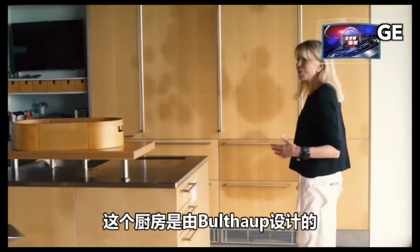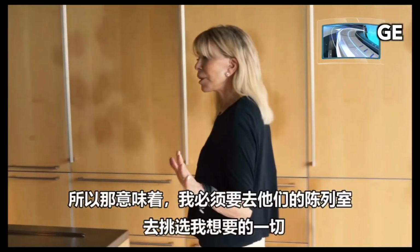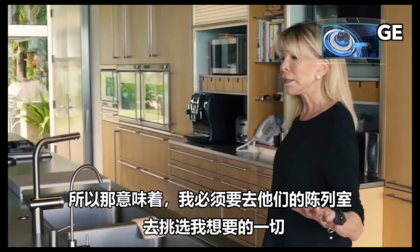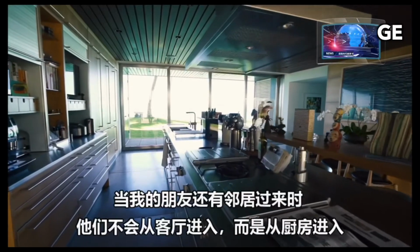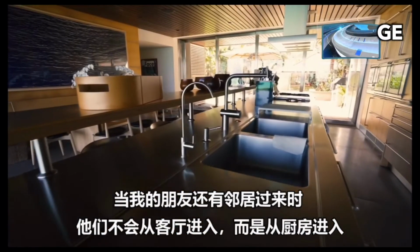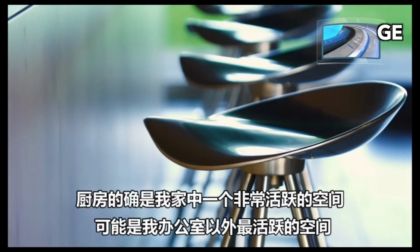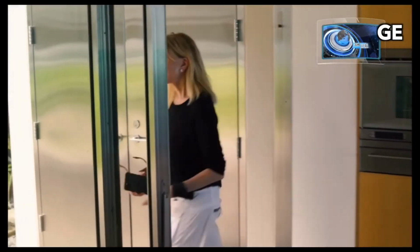So this kitchen was designed by Bulltop, and what that means is that I got to go to their showroom and pick out everything I wanted. When my friends come over, my neighbors, they don't enter through the living room, they enter through the kitchen. It really is a very active space in my house, probably the most active outside of my office. Okay, let's go have a look at my office.